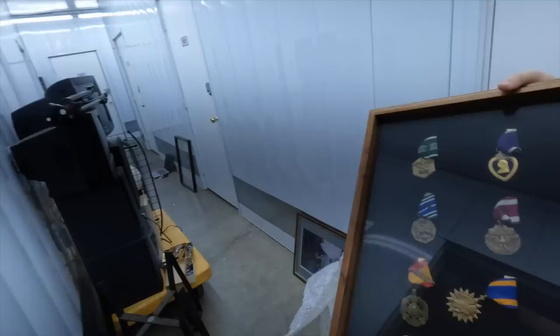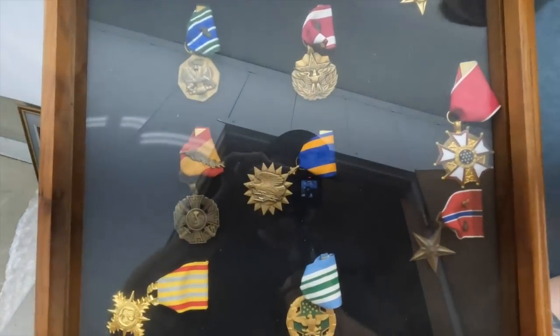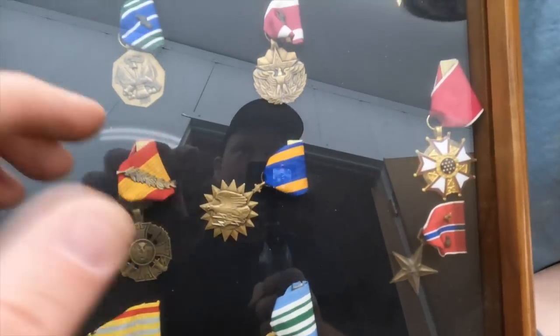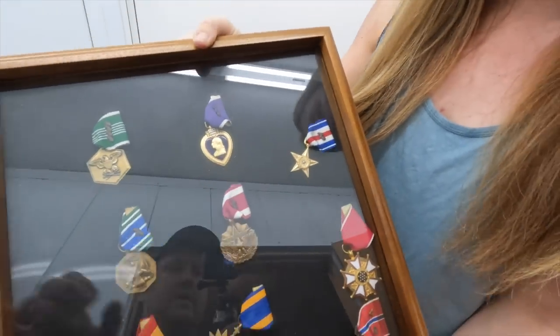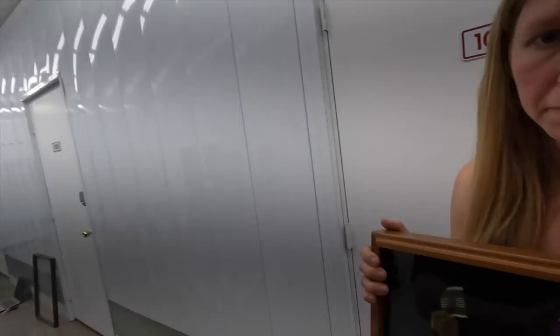This is cool. Look at this, guys. Look at that. I think we should get back the whole thing. Yep. Sometimes, though, they pass away with no family, you know? I've found 3 purple hearts, and both of them I gave back. This is the third. This is the third, yeah.